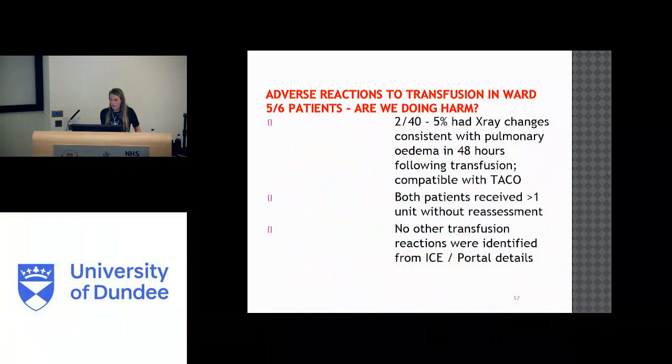So any adverse reactions? Yes, there were 2 patients, which doesn't sound like a huge amount, but actually I think it's quite a lot. 5% of the patients had X-ray changes that were consistent with pulmonary edema in the 48 hours following transfusion, and that would be compatible with transfusion-associated circulatory overload. We should be assessing these patients before, seeing whether they're at risk of TACO, seeing whether they need diuretic cover with their blood, and really reassessing them between units. Both of those were ones that had multiple unit transfusions as well. There weren't any other adverse events that I could see from ICE or portal details.